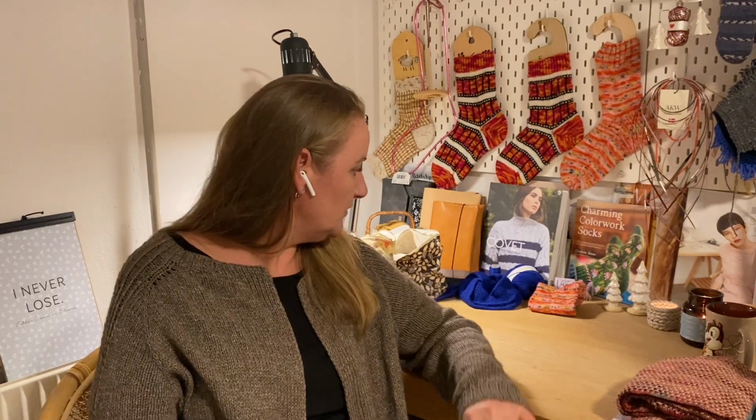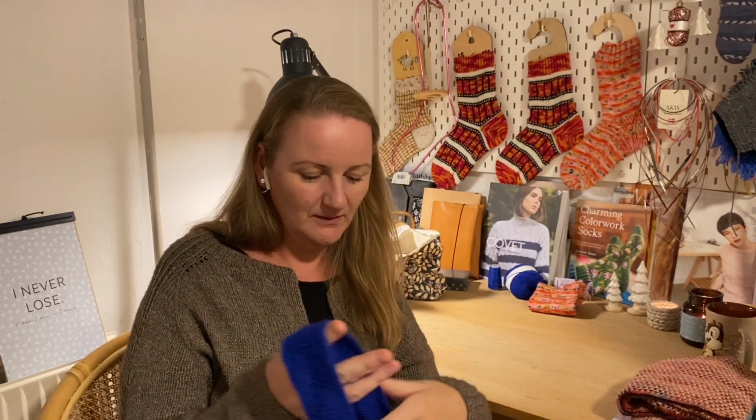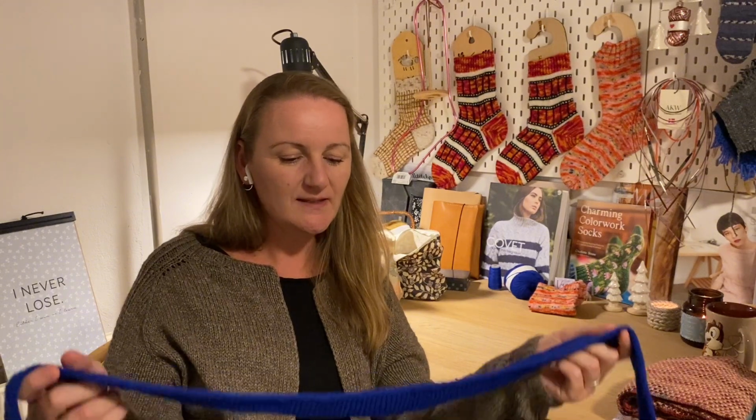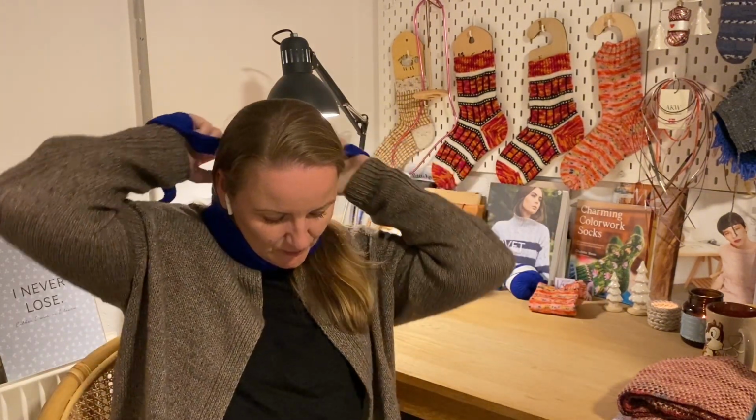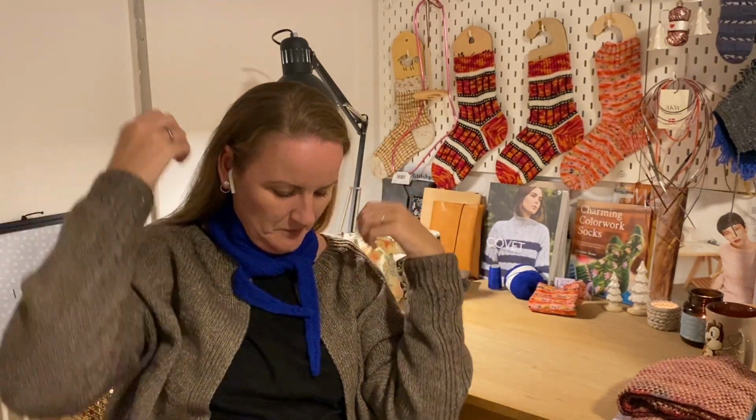Then I have also finished something I was working on when I talked to you last time. My Sophie Scarf in this blue cashmere yarn from the Aberdeen. It's not 100% cashmere, then it wouldn't be as cheap. But yeah, I love knitting these Sophie Scarves.